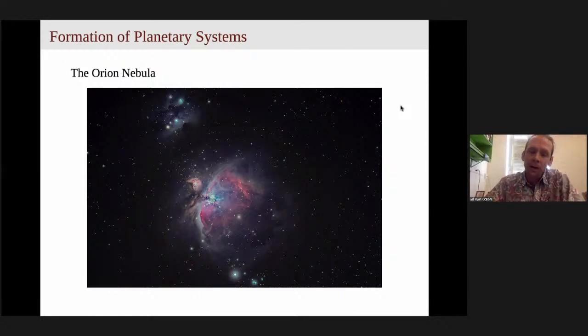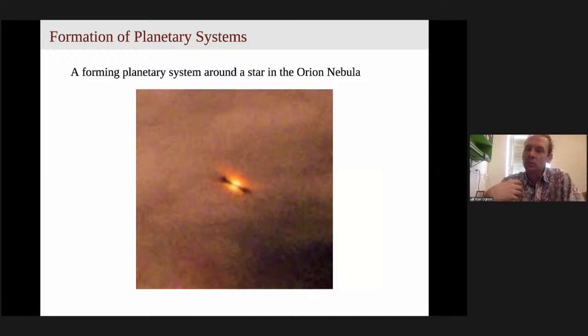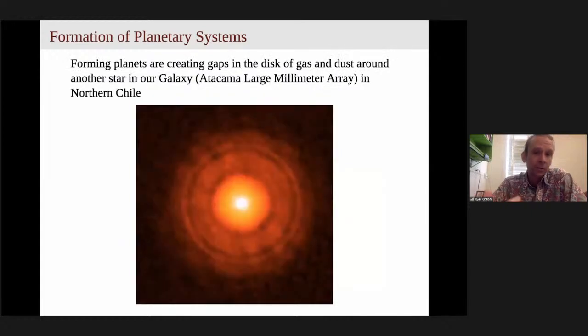And inside the Orion Nebula, there's several hundred stars in various stages of their early star formation. So this is one such star. It's a relatively small star, probably about the same size as the Sun. And you can see that dark material right in the middle. What that is, is a forming solar system, a forming planetary system around this other star. So if we can study these systems in detail, we can learn about this general process of planetary formation in the galaxy, and also what might have happened in our own solar system.